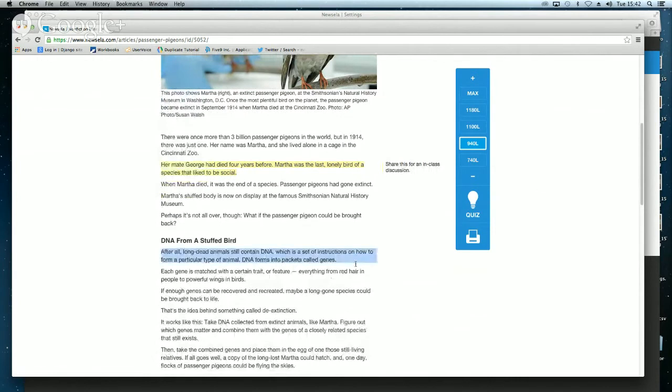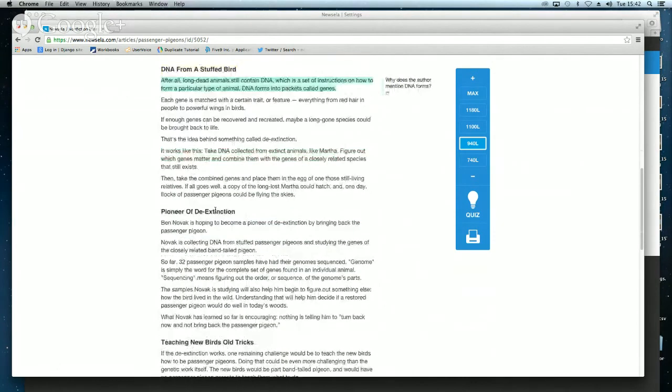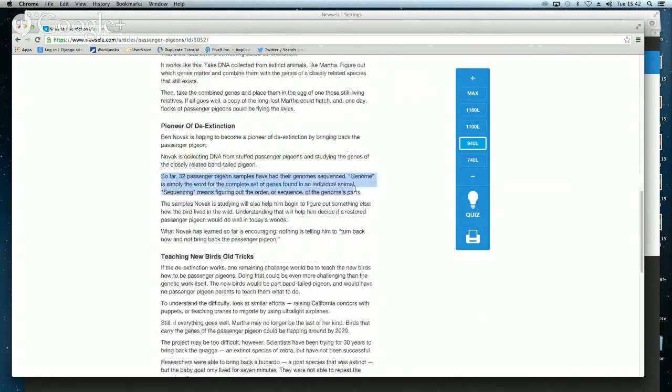Then again, I can come here and maybe make it a different color, and then I could pose to my students a question. For example, why does the author mention DNA strands? I can go ahead and click share. And I can keep going through the article and asking questions, or maybe just writing notes to my students.